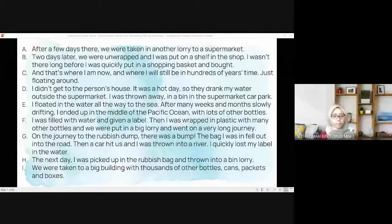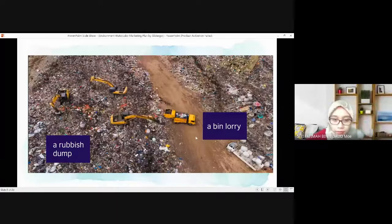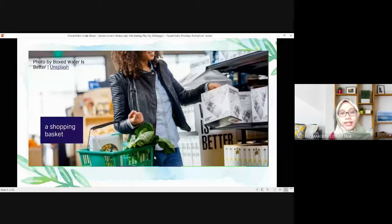All right, this is a rubbish dump, or we call it, I don't call it a rubbish dump actually. I call it a landfill. Okay, you can also call it a landfill. Kawasan pembuangan sampah. Either you call it a rubbish dump or a landfill. Okay, that's a bin lorry or a garbage truck. Okay, and there's a picture of a shopping basket.